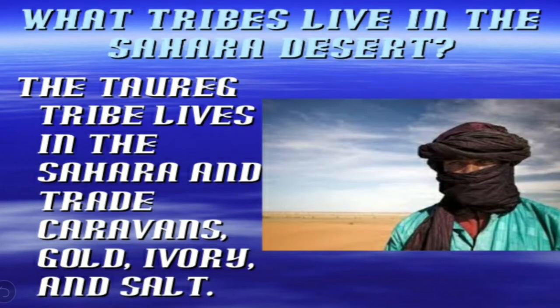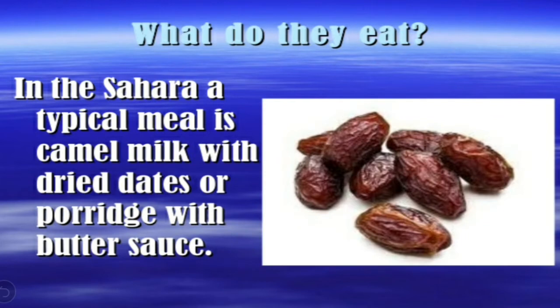Then what tribes live in the Sahara Desert? The Tuareg tribe lives in the Sahara and trade caravans, gold, ivory and salt. So the Tuareg tribes, they live in this desert and they trade caravans, gold, ivory and salt.